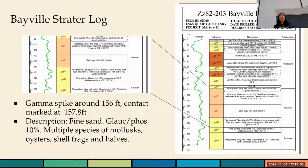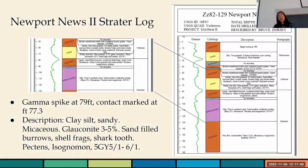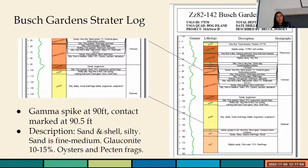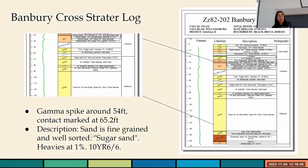And I thought we could just go through each of these Strater logs and compare characteristics. So the Newport News 2 Strater log at the gamma spike had a sandy clay silt. It was micaceous with glauconite and also had shell material. At the Busch Gardens log, or the Busch Gardens core, we also had a silty sanded shell with fine to medium grain sand, glauconite, and shell material. So there's kind of a pattern we're seeing. This one was a bit different. At the gamma spike, the description was that it was a sugar sand, which just really means a fine grained, well sorted sand with some trace heavies.